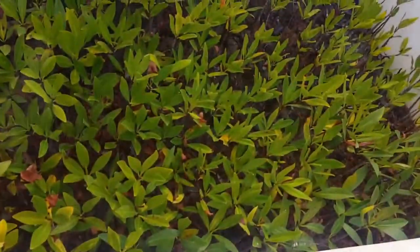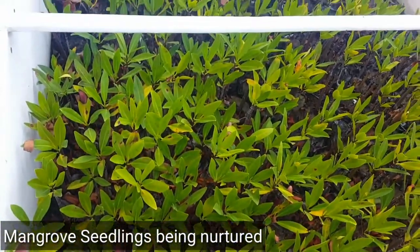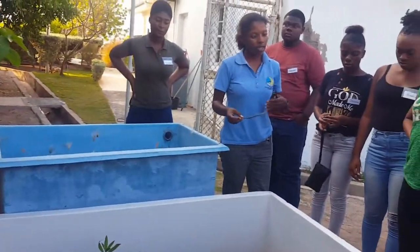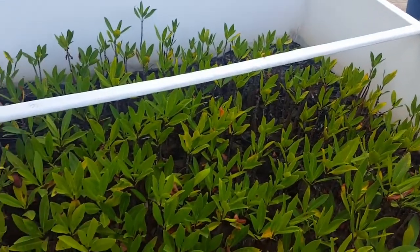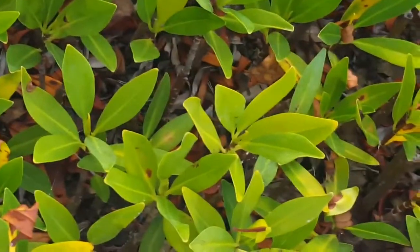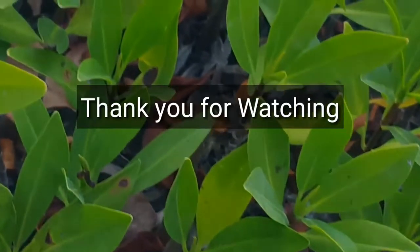Because even though they can grow in salt water, to handle excessive amounts of salt, it actually takes up productive time of the plant. So you start them off in fresh water, and then over time you increase the salinity of the water. Now if we're going to do an outplanting exercise, probably 3 months before the date, we try and match the conditions of the nursery to the outplanting site to increase survival rate and reduce shock on the plant. So we do a lot of baseline.